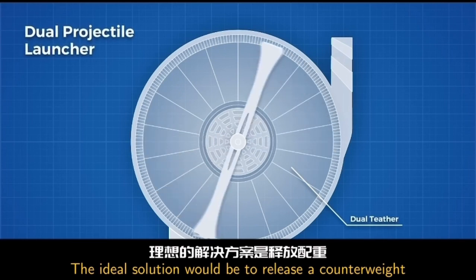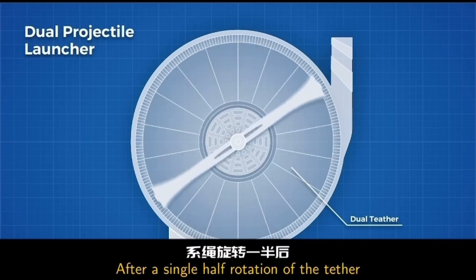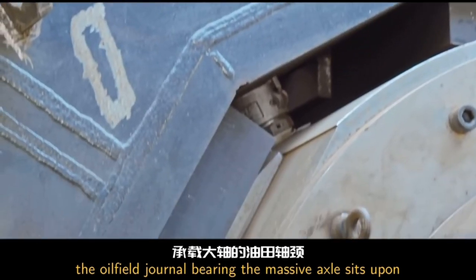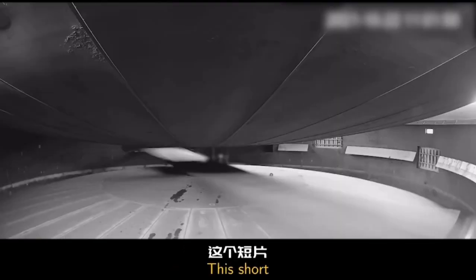The ideal solution would be to release a counterweight in the form of another launch vehicle after a single half rotation of the tether. The oil-filled journal bearing the massive axle sits upon should be able to absorb the force of this imbalance over a period of time this short.